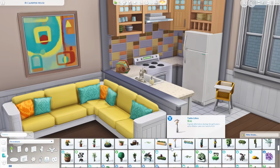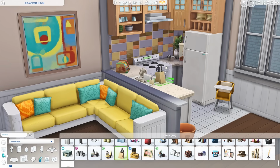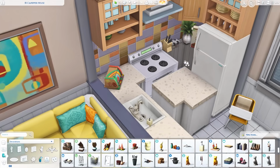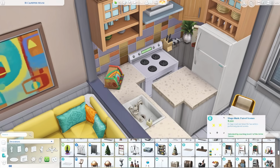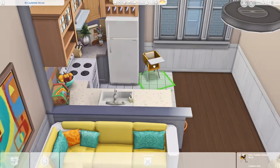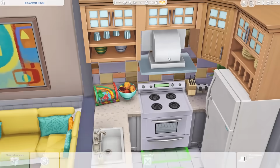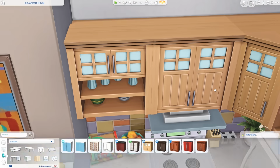But here you can see I am starting off by decorating the kitchen and living area. This is also going to be where the dining room is, so it's all in this tiny little space, but it definitely all works. I did play test it. I made sure the Sim could sit at each one of the chairs at the dining table, because you'll see when I place it that it's a bit cramped, and I do have to slightly push it into the wall a little bit to make enough space for the Sims to get into the kitchen area, but it definitely all worked just fine, so I was really happy about that.